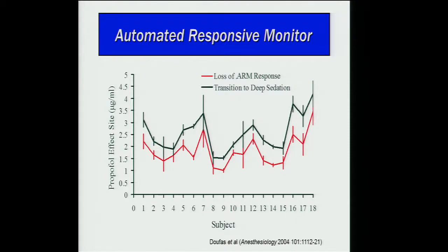Monitor, or the ARM system. And these patients, these volunteers rather, were repeatedly exposed to gradually increasing levels of propofol, and then tested for their ARM responsiveness, and then tested for when they lost responsiveness to shake and shout, which is a very important clinical milestone, because then you've gone into deep sedation. You require a painful stimulus to produce an arousal response. And you can see that the ARM response loss always precedes the transition to deep sedation.